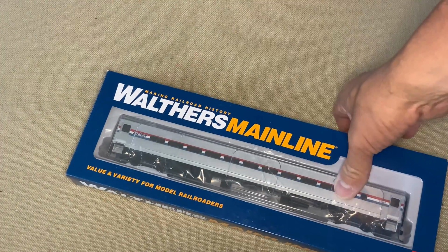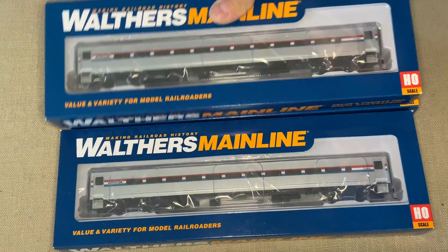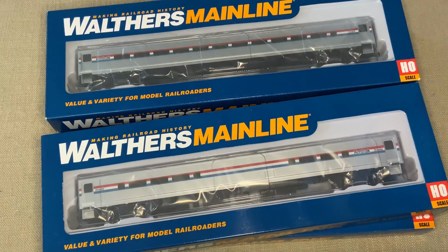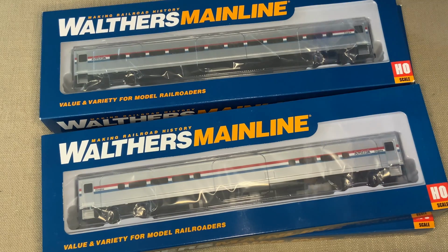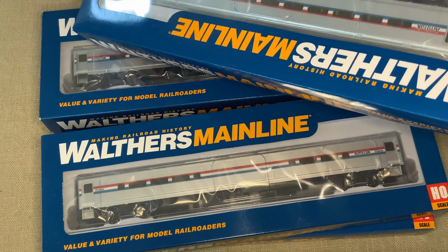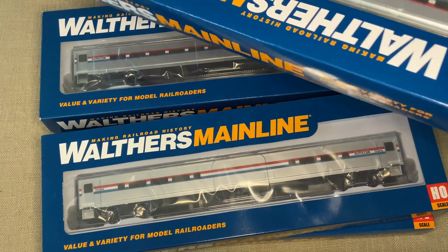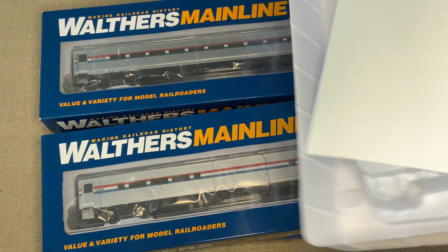So I think I pre-ordered these Walthers Mainline Amtrak Horizon coaches about 21 and a half years ago or something like that. And they finally arrived today. I mean, kudos for Walthers getting these actually done. Unlike one other company with a Commodore Vanderbilt, which I would like to eventually see, which I think I've had on pre-order now for about 25 years, something like that.